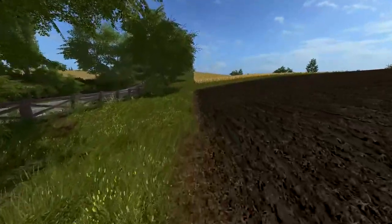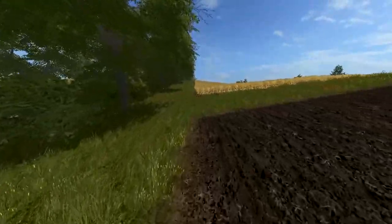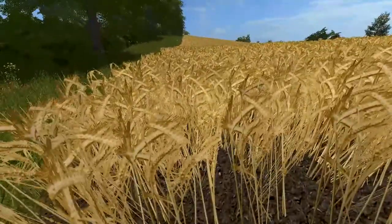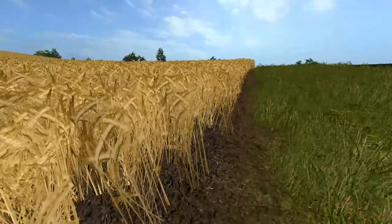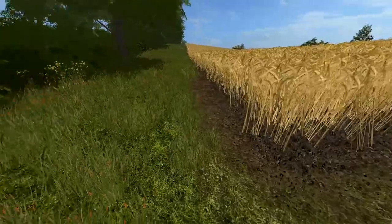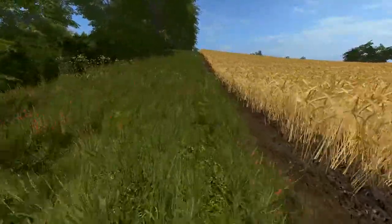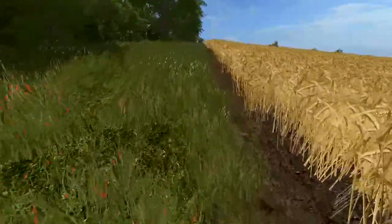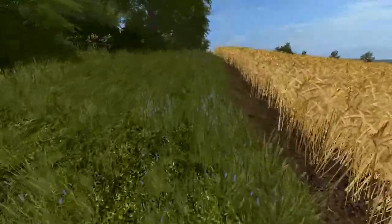So I'm not sure what we can do with spelt. It's not a crop I have ever harvested. So there's bound to be a shop of some description that will buy it. But it's looking like a nice thick crop there, so hopefully we'll get some money off of that.